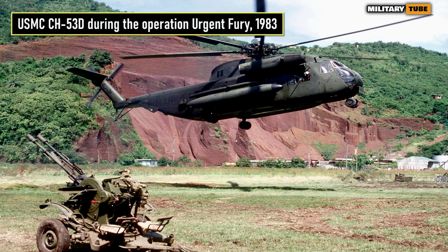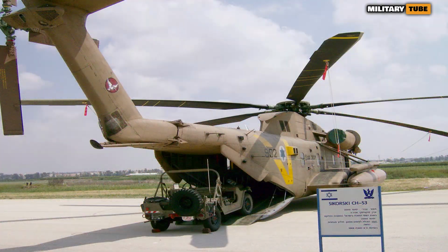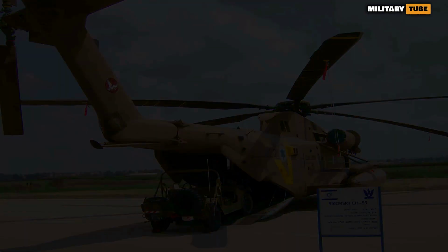S65 Yasser is the Israeli designation for the Sikorsky CH-53D Sea Stallion transport helicopter, which was originally developed for the U.S. Marine Corps. The S65 Yasser is capable of carrying up to 38 armed soldiers or a payload of up to 3,630 kilograms. Alternatively, this can be converted into a 5,900 kilogram payload that is suspended under the helicopter.